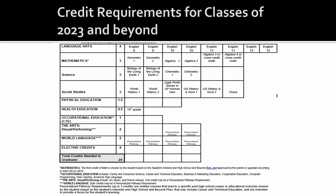World language is also 2 credits needed for graduation. And the world languages that we have are Spanish, American Sign Language, French, and Japanese. And finally, there are 4 elective credits that will bring us to the grand total of 24.